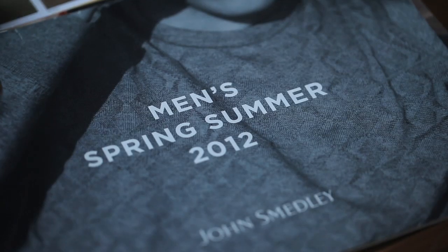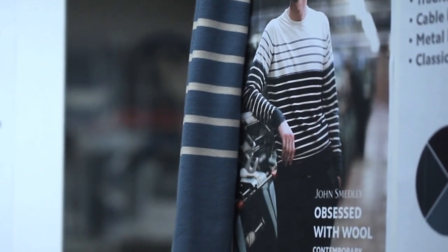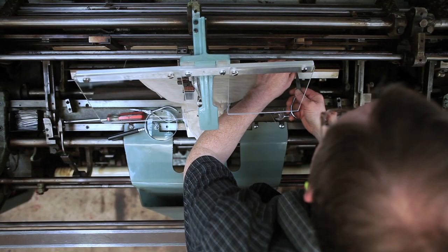John Smedley is a successful business, and I believe that the core brand values that we share are so strong that we will continue to make the same garments as we've been making for many decades, far into the future.